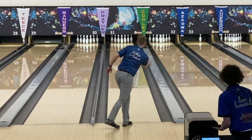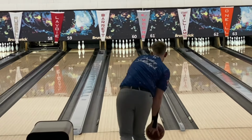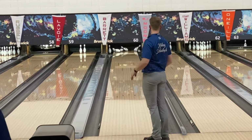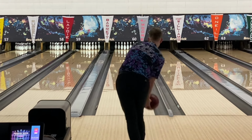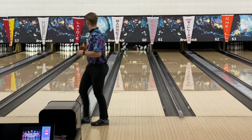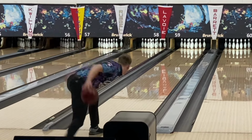I just knew I had a really good look with Urethane here at Thunderbolt, and I felt confident in what I was doing. And sure enough, after 15 games, we find ourselves sitting 6th overall and heading into match play. I then drew Nick Pate for my first round, and I had the best look in the building, and everybody kind of knew it. Even Brett told me, he's like, dude, you got the best look in the house, just go out and make shots and the pins will fall the way they need to.